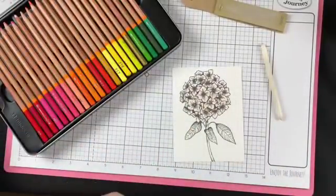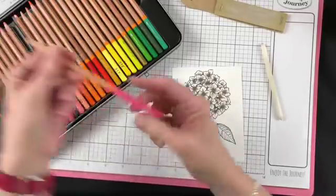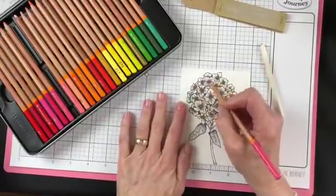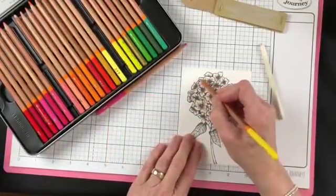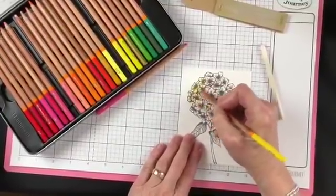Okay, and so this one, I'm going to take this pink that's number 5, and I'm just going to do the pink ones over here on this side. No, we're going to do something different. We're going to start with the yellow, which is number 16, and I'm just going to put the yellow in a few of these, just like this.